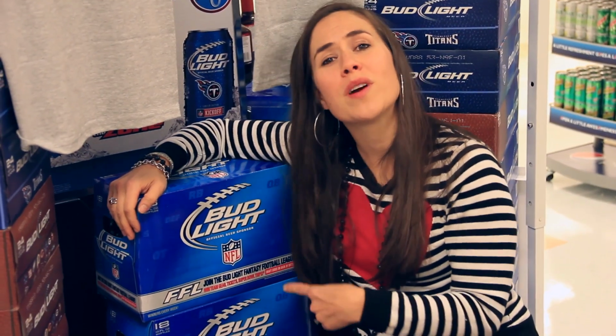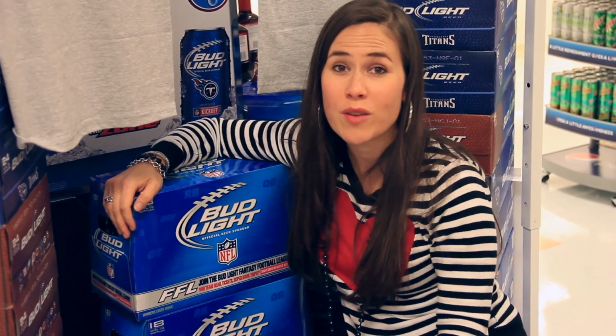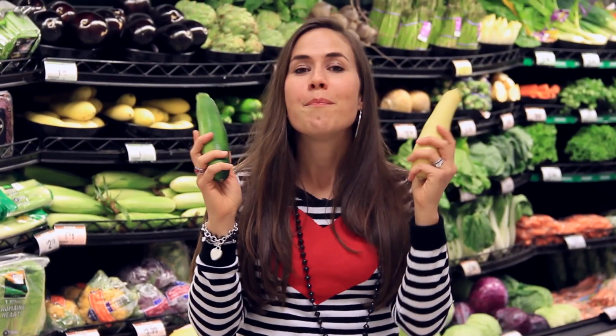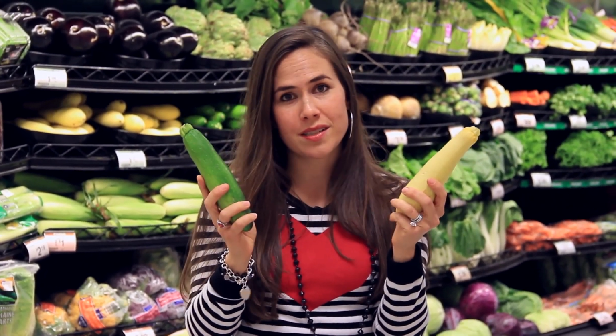Sorry guys, Budweiser products contain genetically modified rice that is outlawed in most countries. It's not just what you put in your body either. Tons of skincare and cosmetic products contain GMOs. Even zucchini and squash, modified to be virus resistant.